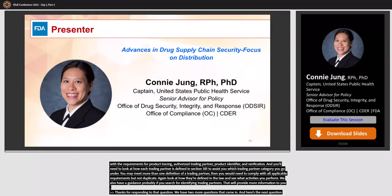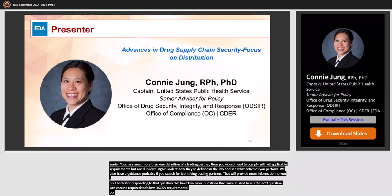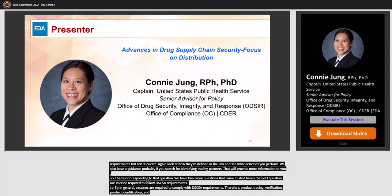Are vaccines required to follow DSCSA requirements? So in general, vaccines are required to comply with DSCSA requirements. Therefore, product tracing, verification, product identification, and authorized trading partner requirements apply.